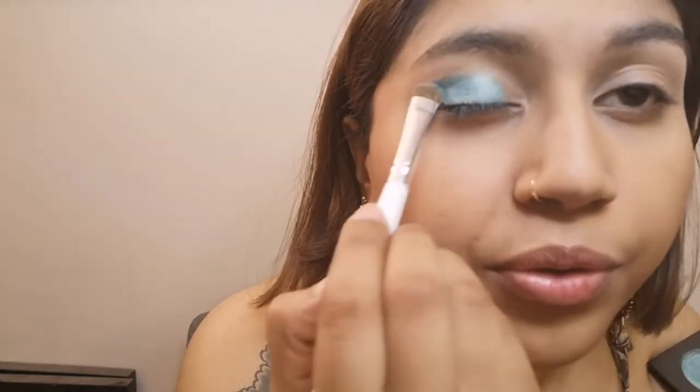Oh, I think that's gonna work. Okay, fabulous. As soon as I saw that picture, I was like, I have those colors. I can actually do this look. So I'm just using a padded brush just to get the eyeshadow on first. And then I'll go in and blend it out.